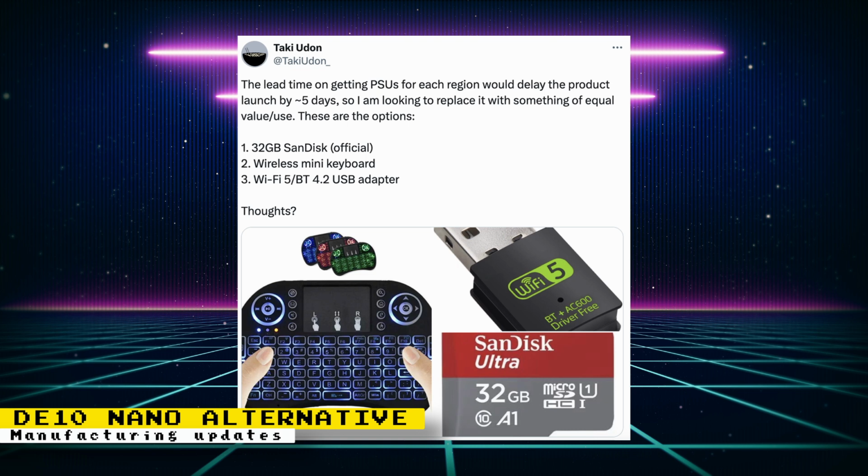So instead of delaying them, instead of including a USB-C power supply, Taki was asking what other options to include instead of the power supply. These were the choices: an official 32GB SanDisk memory card, a wireless mini keyboard, or a Wi-Fi/Bluetooth USB adapter.